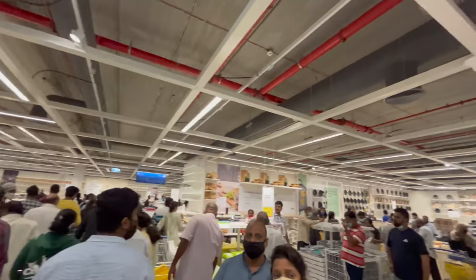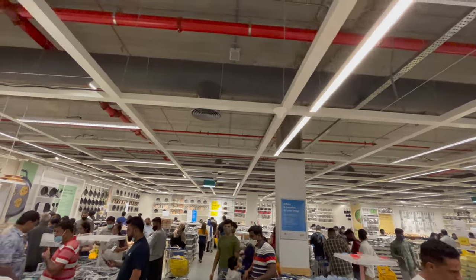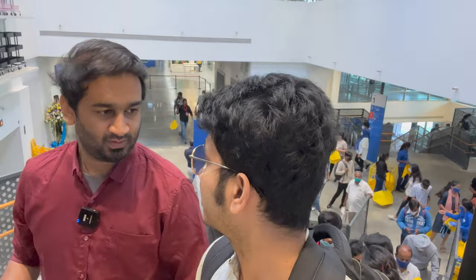So, do you know it is 460,000 square feet? That is close to 12.2 acres. Wow. I can't believe it. Achha, it looks more like an airport, Macha.